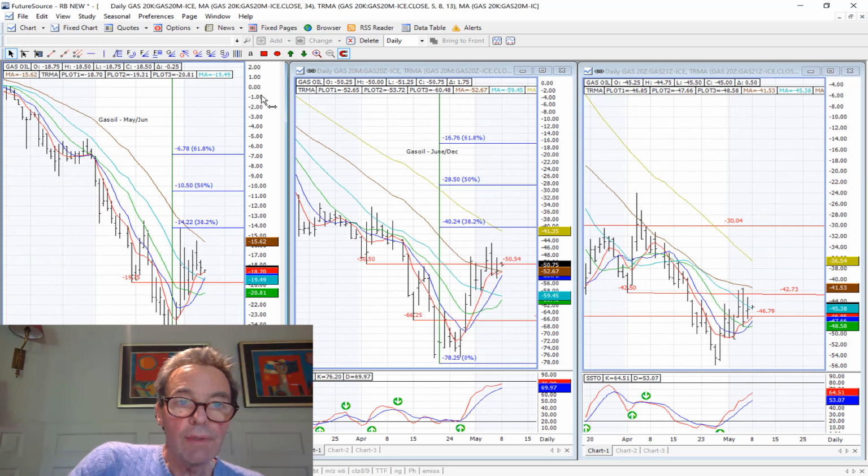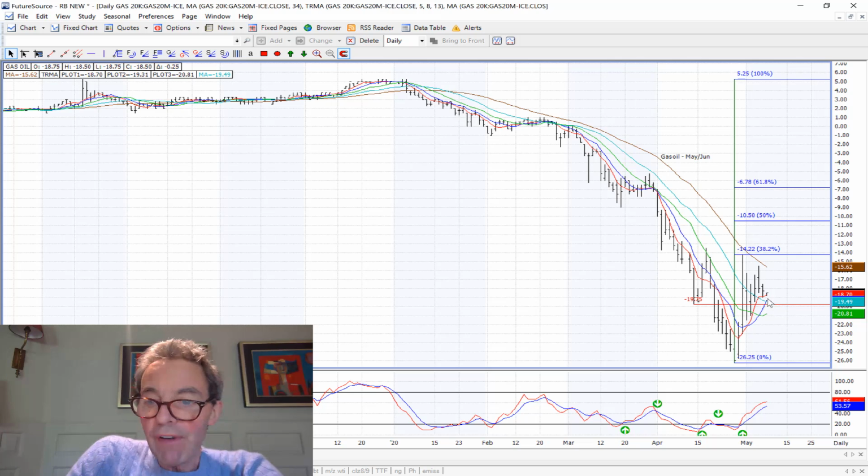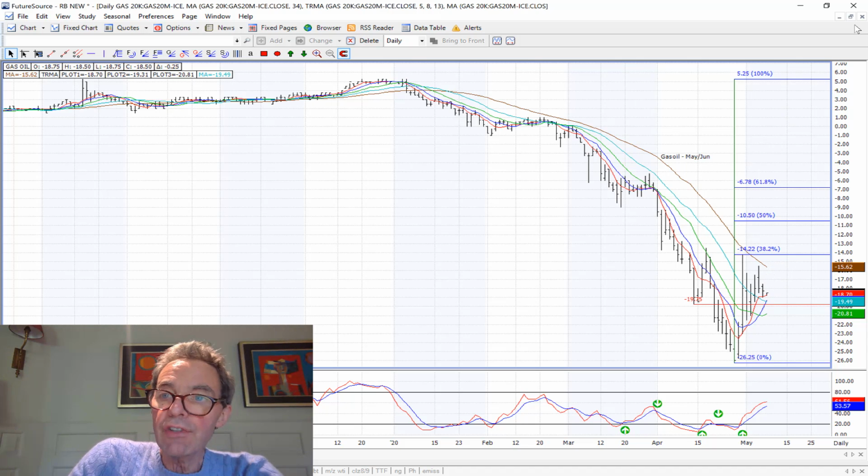And moving on to gas oil structure, the May-June, which we won't look at after today, is fine. It's holding the 5-day at 1875. As long as it stays above the 5-day, it's okay. It might dip back to 1950, the 8-day, but it's in reasonable shape, but does not like the area of the 34-day around minus 1550.